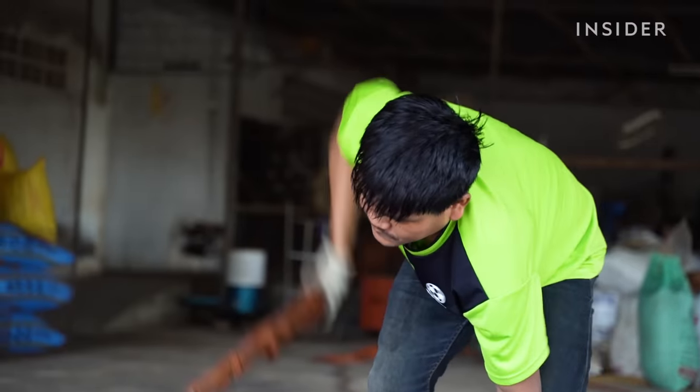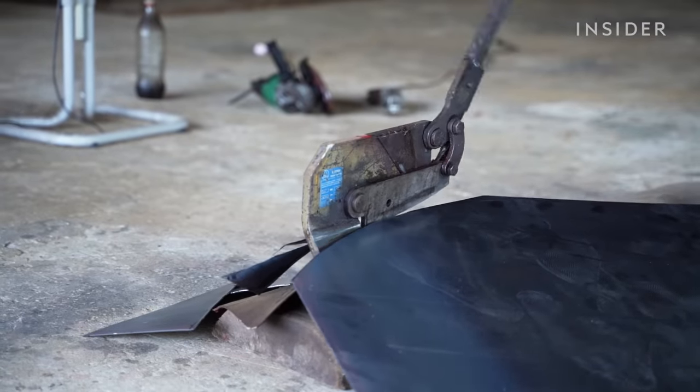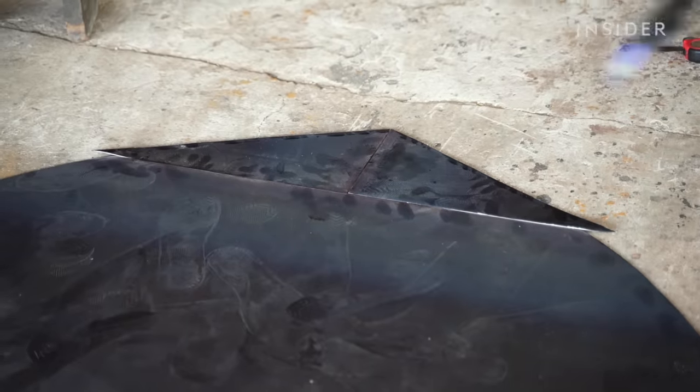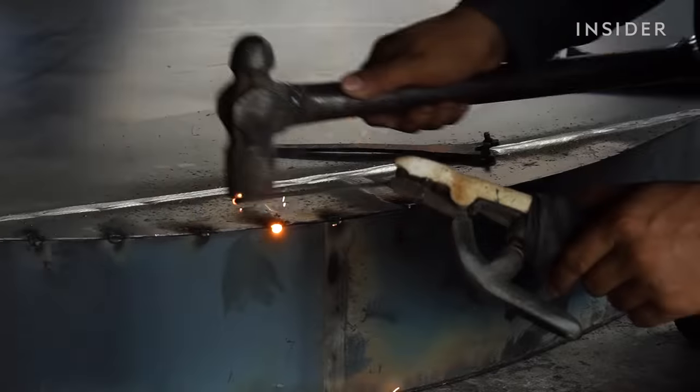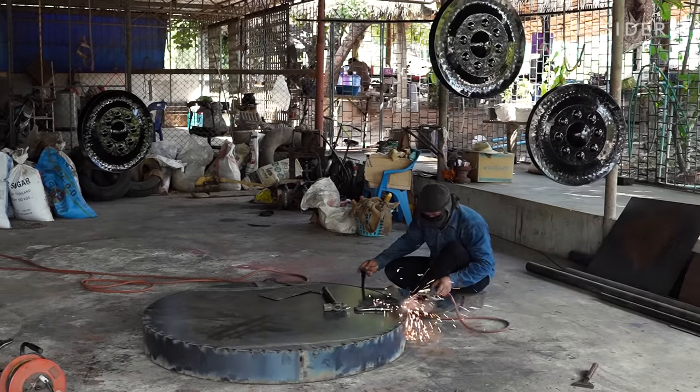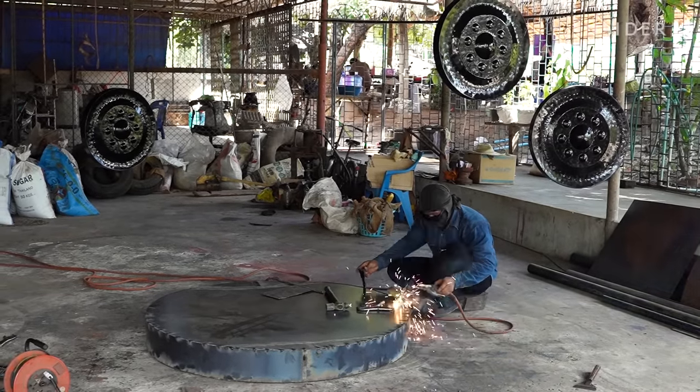The process begins by cutting the sheet material into a circle. No materials go to waste here. Even the offcuts are used to make the largest shape possible. This flat dish is then ready to be hammered into shape.